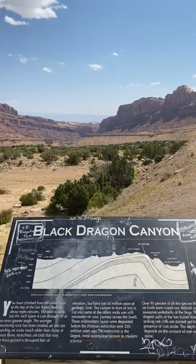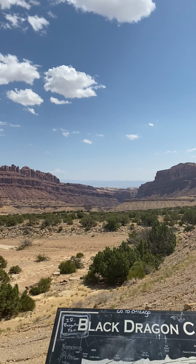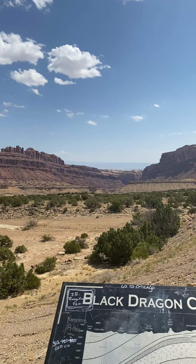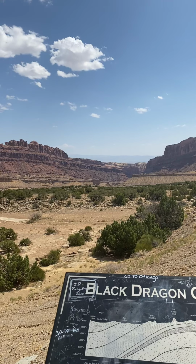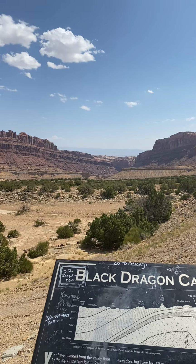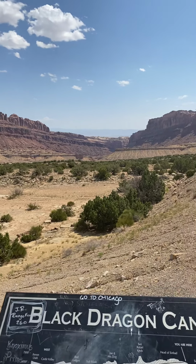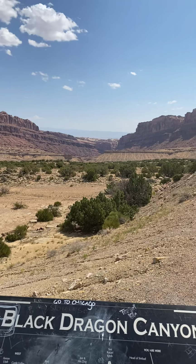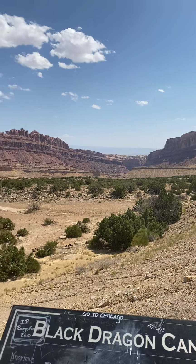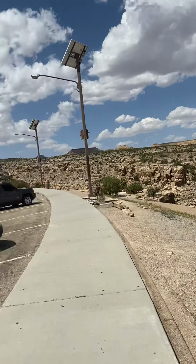The canyon in front of you is cut into some of the oldest rocks you will encounter on your journey across the swell. These sedimentary layers were deposited before the Permian extinction over 250 million years ago. The extinction is the largest, most widespread known to modern science. I believe a new one is coming, however. Over 95% of all the species then living on Earth were wiped out. Behind you is the awesome underbelly of the huge flatiron-shaped walls of the San Rafael Reef.